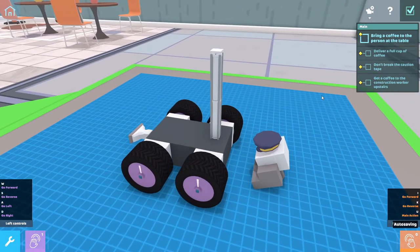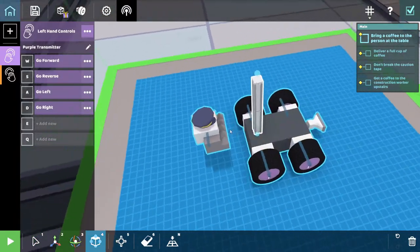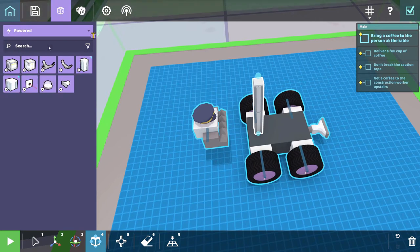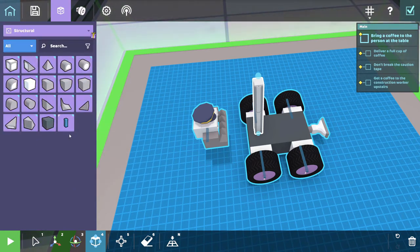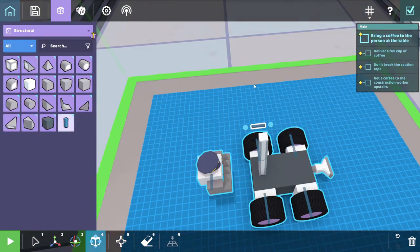I, K. Okay, we do need something, because that's not working at all. Nothing's happening when I'm hitting buttons there. So let's put a rod in there. I was pretty sure you needed a rod, but I wasn't 1,000% sure. But now I'm pretty sure. Let's go to structural maybe. There we go, we got the rod. You want to go in there?